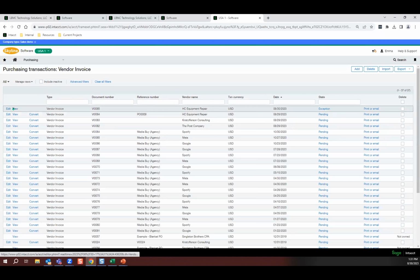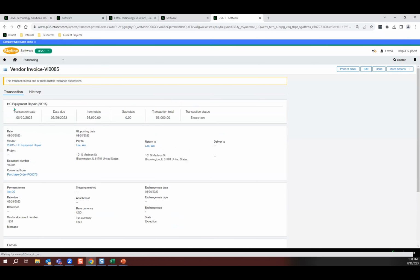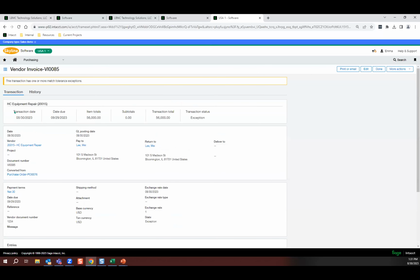All right, what does that mean? That means it actually is not posted to the general ledger. As long as this is in a state of exception, it's not posted to the GL. So this is why it's key that we've got someone who can override it if you need to. All right, so we can see this transaction has one or more match exceptions.